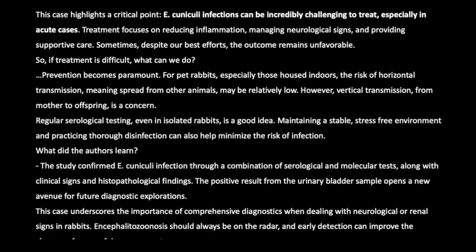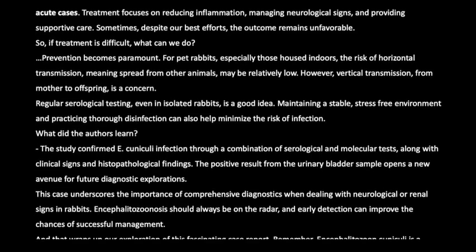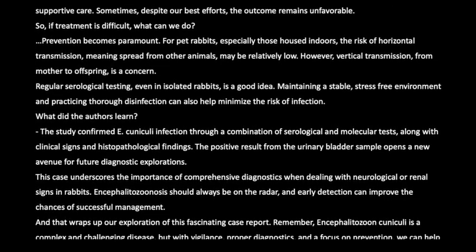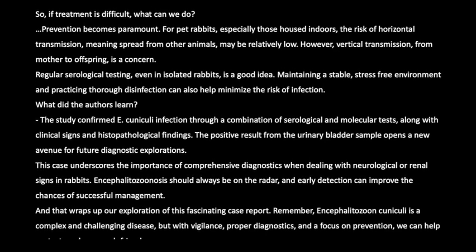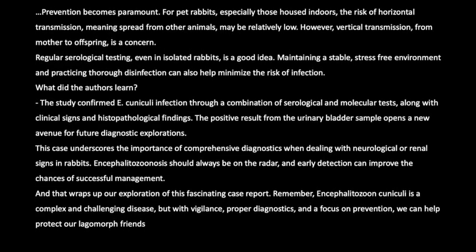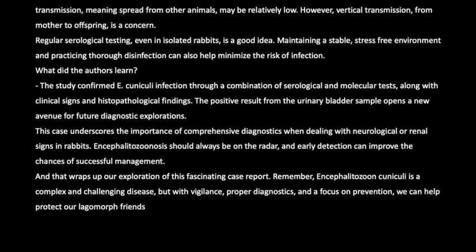What did the authors learn? The study confirmed E. cuniculi infection through a combination of serological and molecular tests, along with clinical signs and histopathological findings. The positive result from a urinary bladder sample opens a new avenue for future diagnostic explorations. This case underscores the importance of comprehensive diagnostics when dealing with neurological or renal signs in rabbits. Encephalitozoonosis should always be on the radar, and early detection can improve the chances of successful management.